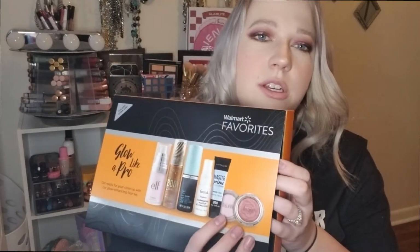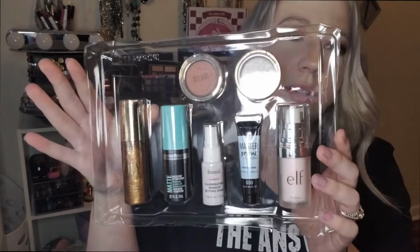You get an e.l.f. primer, a Hard Candy body luminizer, Sheer Envy matte setting spray from Hard Candy, illuminating makeup setting spray from Found, the primer base Hydrate and Smooth Master Prime from Maybelline, and then you get a Milani blush and highlighter. So pull it out. This is all of the things you get, which this is really cool. They had like a skincare set, accessories type thing. I think it had like a blending sponge and some lashes and some nail stuff.